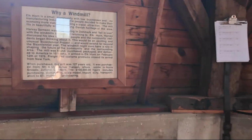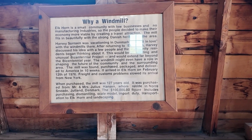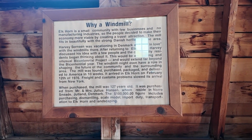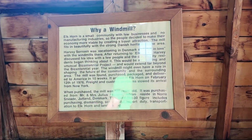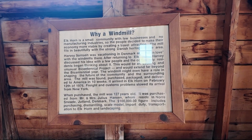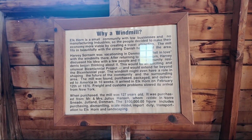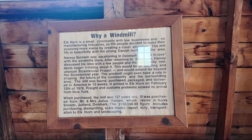So why a windmill? Elkhorn is a small community with few businesses and no manufacturing industry. So the people decided to make their economy more viable by creating a travel attraction. The mill fits in beautifully with the strong Danish heritage of this area. Harvey Sorensen was vacationing in Denmark and fell in love with windmills there.